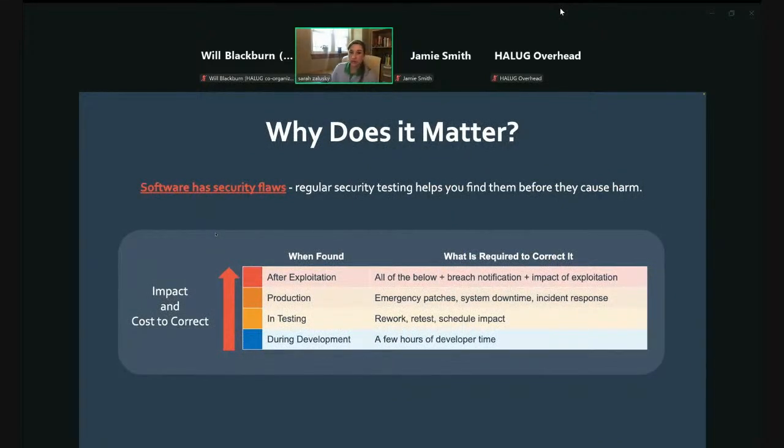Why does it matter that we do security testing? So all software has security flaws, just like all of our software has bugs. And the point of doing regular security testing is that we are able to identify and mitigate these issues early on in the process where it's less expensive and less time consuming to do so. So I have this little chart down here that talks about the impact and cost to correct security flaws. During development, if you have a rigorous security review or good tooling, and you're making security considerations early on in the development process, this could be fixed in a very short period of time, very low impact.